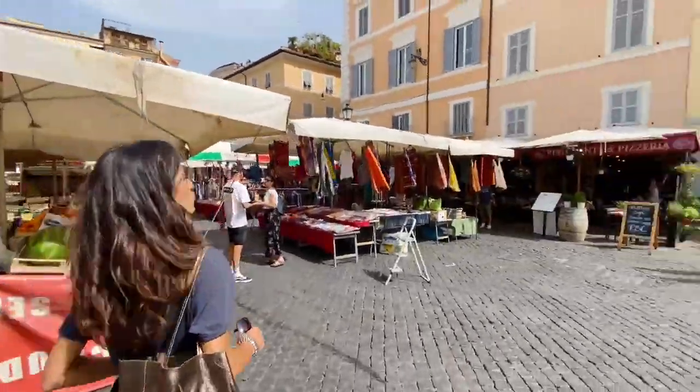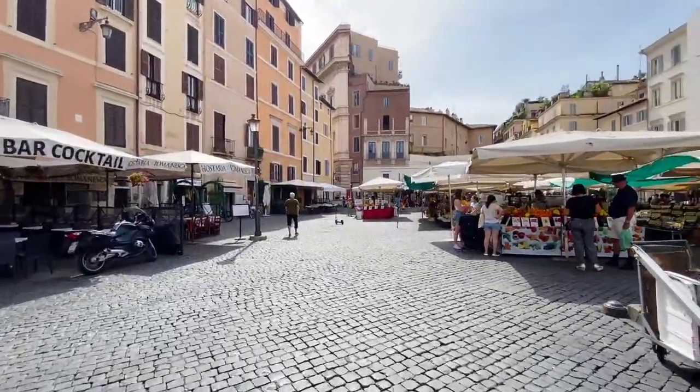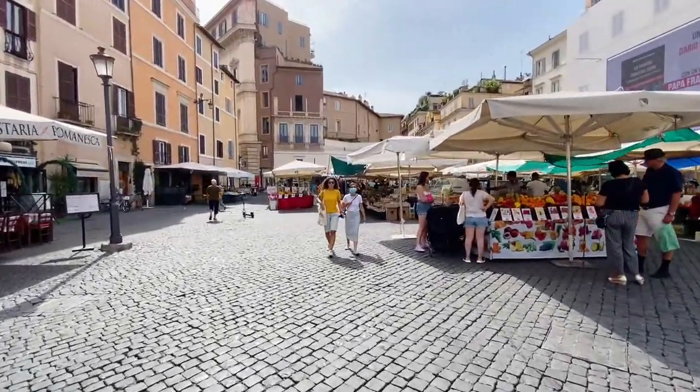Do you have any more questions about Giordano Bruno? No, but I'm very curious. When did this turn into a cobblestone street? It was in the 1400s.